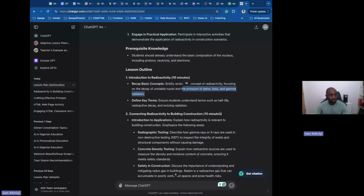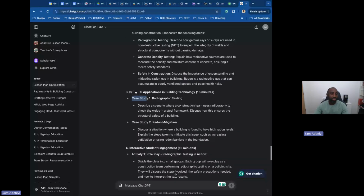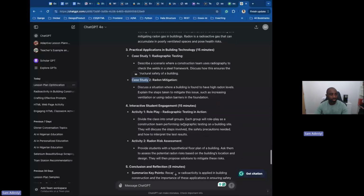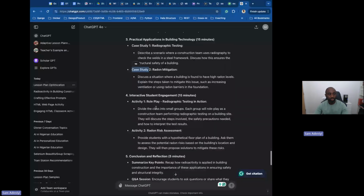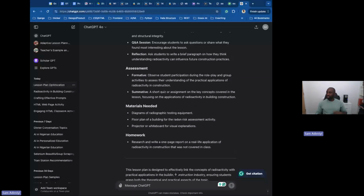And it's saying practical application in building technology. It's giving us use case 1, use case 2, and it's saying interactive student engagement, which is role play, radiographic testing in action. It created all of these and comes up with a conclusion and the rest. Now, Nikki, this is how you scaffold a prompt to completely meet your need and just introduce students to a new topic. I don't know if this makes sense.